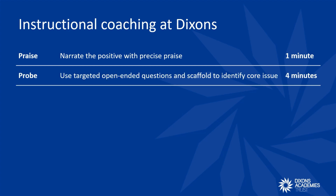Second part of the process is probe. It's so important that we get the process of probing right. It's an opportunity to check for understanding and to allow your coachee to reflect on their next step. It's usually a great idea to zoom straight into the moment of the lesson that you want to focus on and then present it back to the member of staff. So you might say something like, I'd really love to talk about the moment when. It's quite a good opening line.